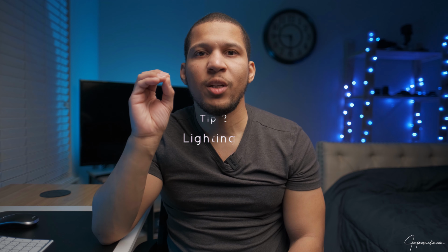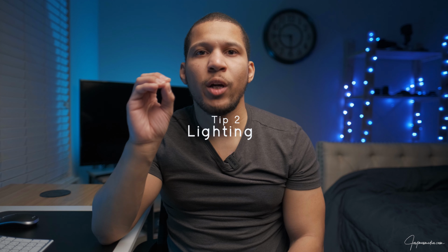Now tip number 2 is lighting. No matter where you are, inside or outside, lighting is always important to help capture your image. Now me personally, when I'm outside, I like to backlight my subject. I do this by looking at the position of the sun.